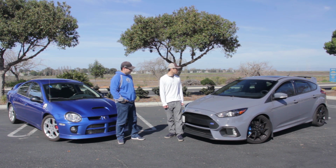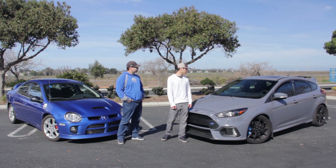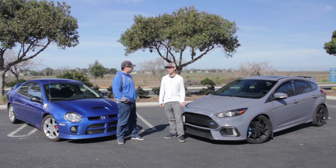It's got some other cool features too, like the launch control on this thing, which is pretty wild. Oh, nice. It's got launch control. It's also got the Brembo brakes in the front. The interior is really nice with the Recaro seats that are pretty bolstered. They really do hold you in there.